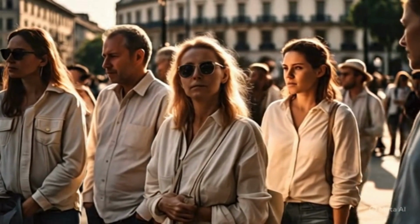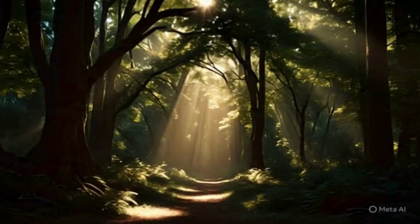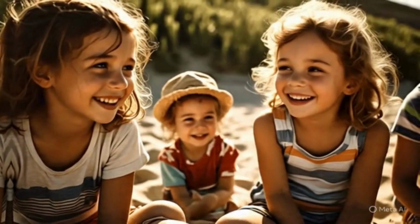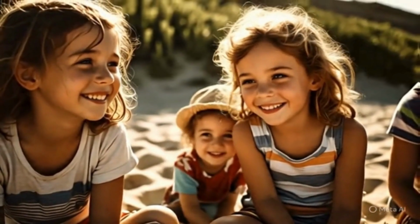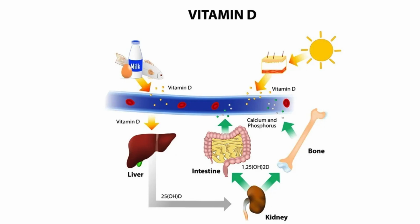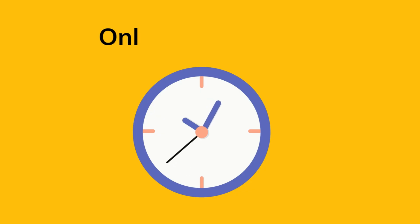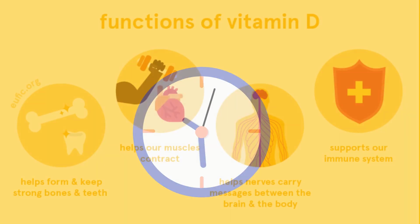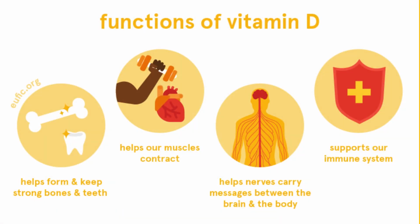But did you know that a little bit of UVB is actually good for you? That's right, the sun doesn't just brighten your day, it also helps your body make something super important, vitamin D. Not for too long, just about 10 to 30 minutes every other day is great. Vitamin D is essential for calcium absorption, which helps build your bones, muscles, and the immune system.